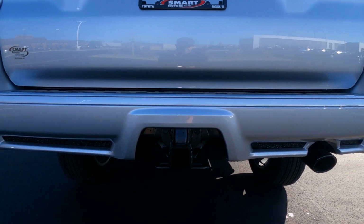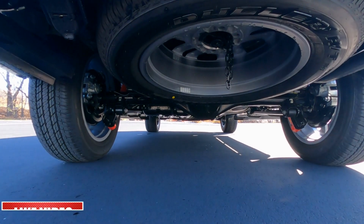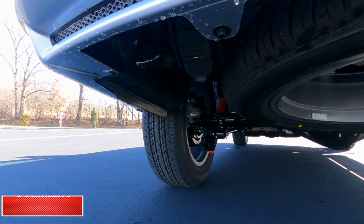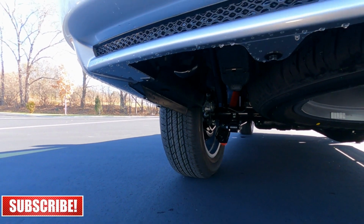Here's your trailer towing receiver. We do have a full-size spare tire up underneath there, and then here's our wiring so you can plug in your trailer, 4 and 7 pin connectivity, and there's also a tow hook on the back as well.